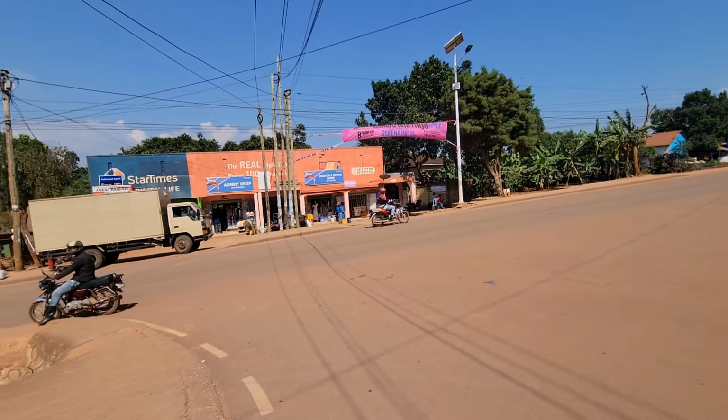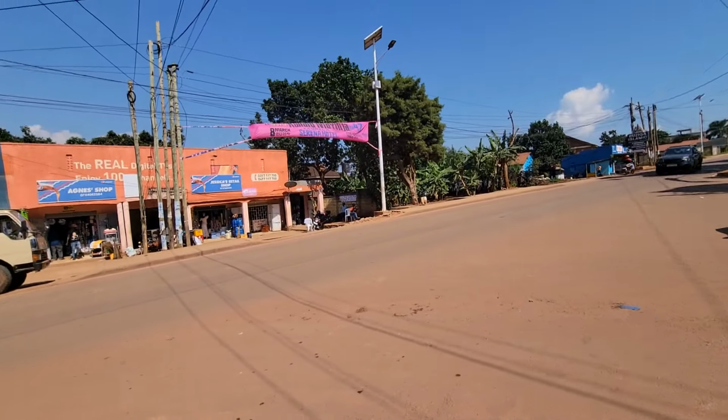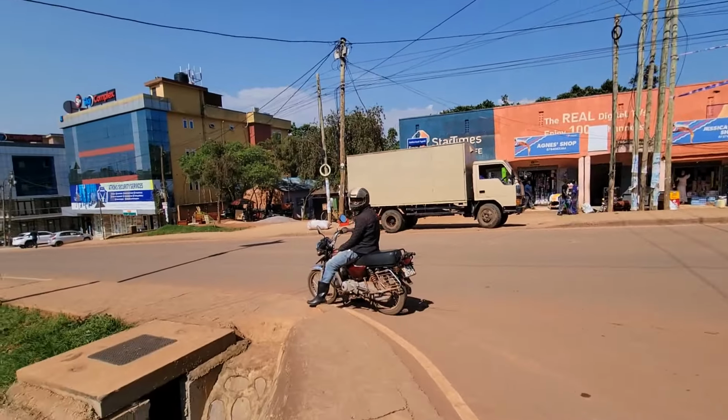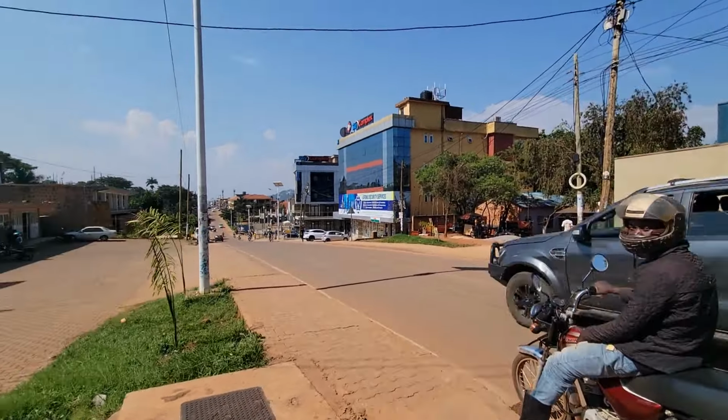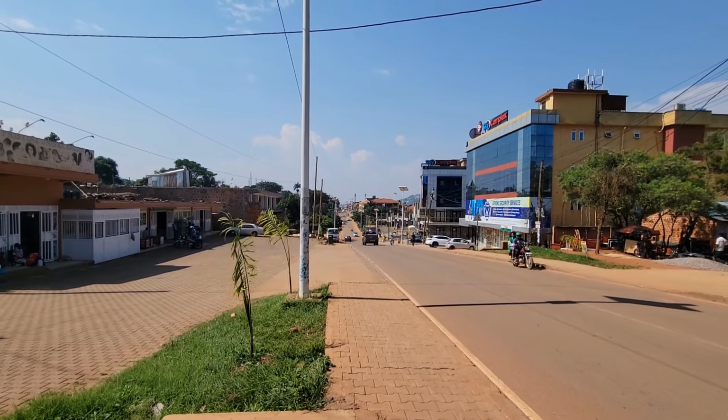This is the main road I was telling you about. This is the main road that takes you to Kampala. You can see.